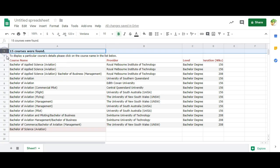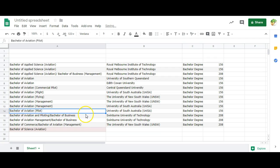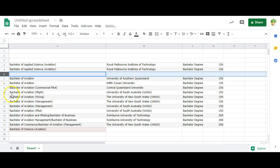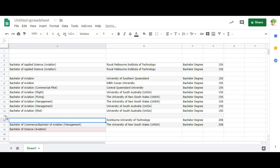Okay. Remove these top lines. We don't need them. Okay. So now we're looking for Bachelor of Aviation. We don't want to do a double degree or a mixed degree, so we'll remove this one because it's got a Bachelor of Business in it. We don't need that. And this one as well, Bachelor of Business, we don't want that. Remove this one as well, and Management, remove as well.